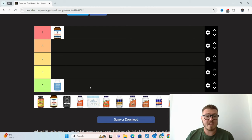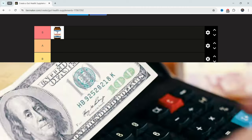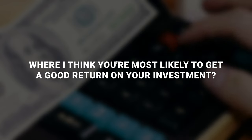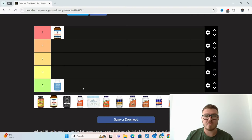Now, if something like this goes in D tier or C tier and it works for you, do let me know. I'd be really interested to hear. But it doesn't mean these are bad supplements. It's just all supplements cost money. You only have so much of a budget that you can spend on healing. And I want to give you an idea of where I think your money's going to be best spent and where I think you're most likely to get a good return on your investment. And I just haven't seen it with butyrate supplements.